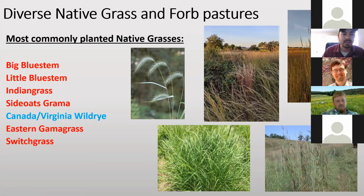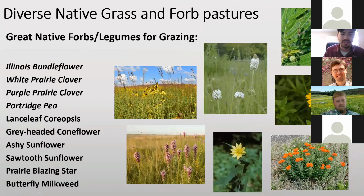So again, planting a diverse mix of these grasses, even eastern gamma grass and switchgrass, which are native, but at the right concentration, a diverse mix of these native grasses could really benefit wildlife and livestock in the state. And of course, there's a whole bunch of native legumes and native forbs that we can plant. I put a little list here. This list doesn't even scratch the surface of what I think we could include in our native mixes. But the first four that I listed here are italicized, and those are legumes. In the top right here, we have Illinois bundleflower. It's a great legume. It's highly palatable to livestock. And the top middle picture here is white prairie clover, another legume, great forage for livestock.